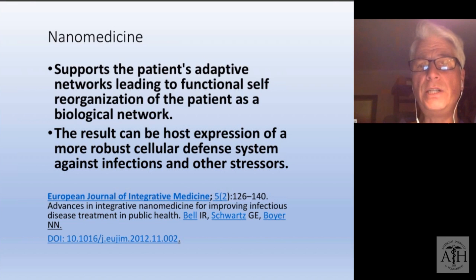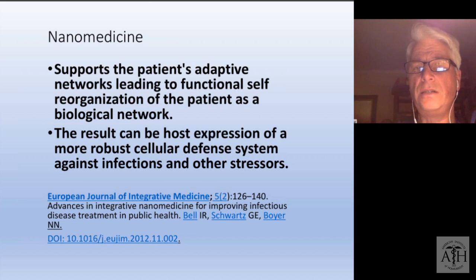Nanomedicine supports the patient's adaptive networks, leading to functional self-reorganization of the patient as a biological network. The result can be host expression of a more robust cellular defense system against infections and other stressors.